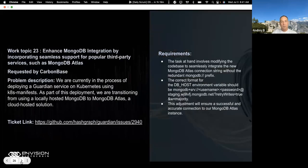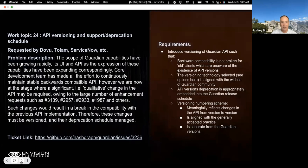Next slide, please. This is about enabling support for hosted services in various clouds, but this specific one is about AWS hosted database. Clearly, the software industry has been moving into the hosted paradigm for decades now, and there are more and more higher top-level platform-as-a-service offerings available, and databases are, I think, one of the cornerstones of this. It would be great if Guardian could be composed of those services easily, and this is a step in that direction.